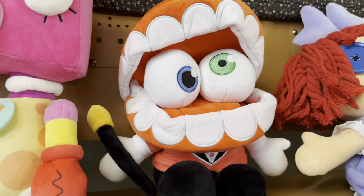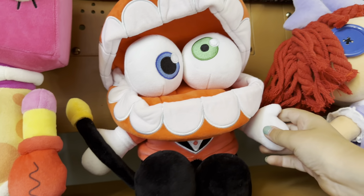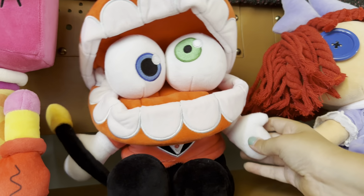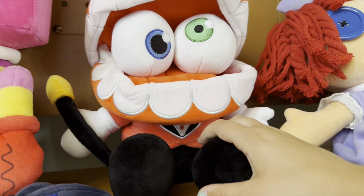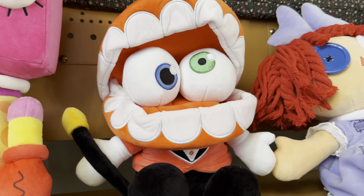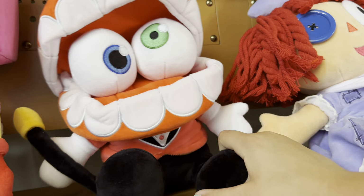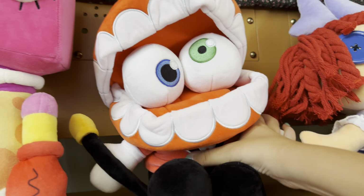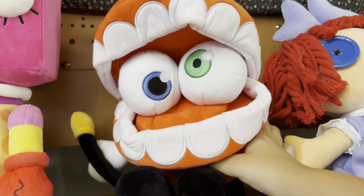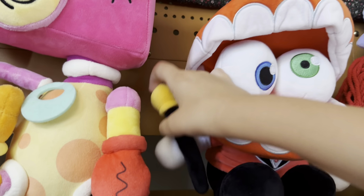He appeared in the Pomni Wake Up It's Time to Go on the Adventure merchandise store on February 23rd of this year, episode 2 announcement. And yeah, he looks so cute, I'm not gonna lie. Especially his cane.